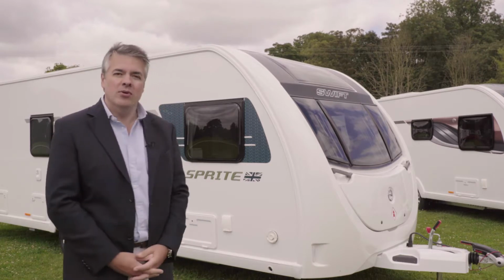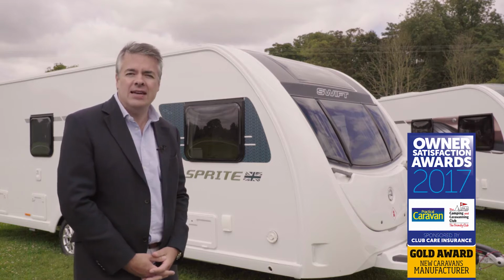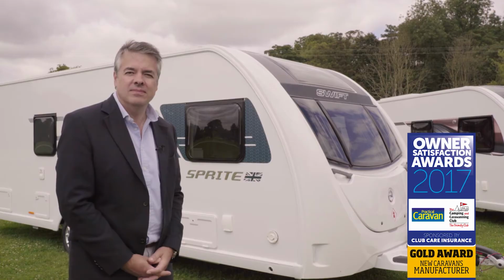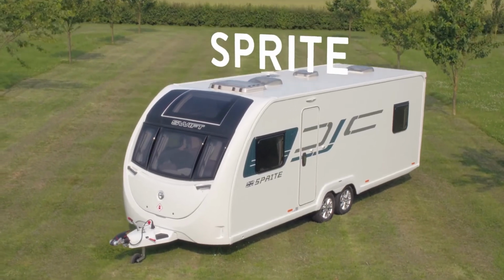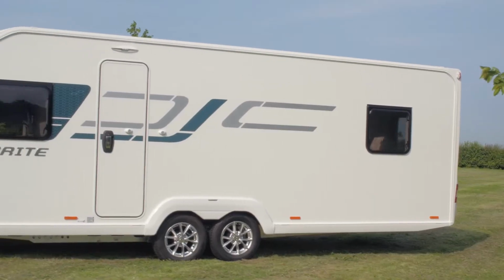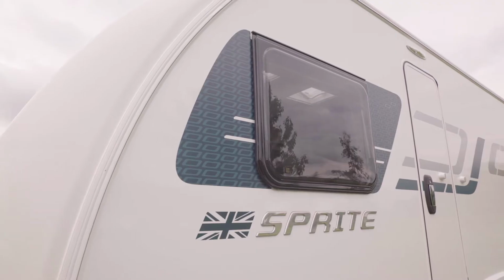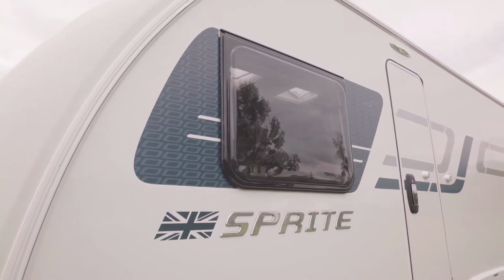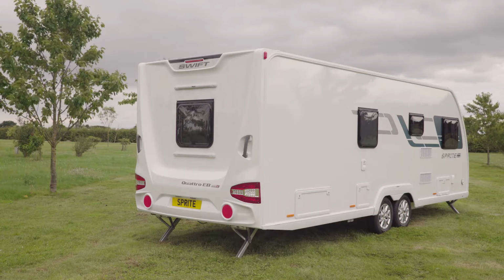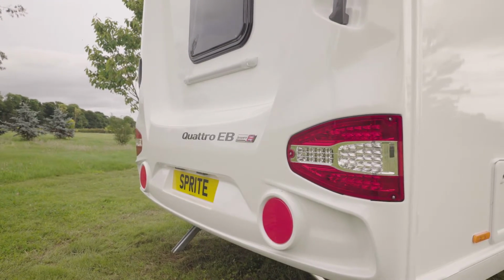the all-new Sprite. Customer satisfaction award winner for the last 2 years, it's destined to raise the standard of entry-level caravanning. With the look of more expensive ranges, the streamlined front profile with wider gas locker and new front window design is striking. Dynamic teal graphics and impact-resistant skirts flow along the sides and link to the full-height rear panel with exclusive light clusters that are a feature of every Swift caravan.